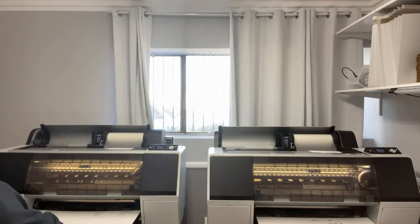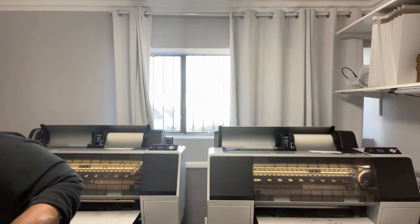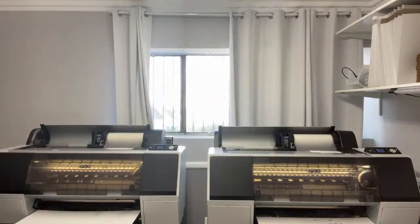So let's see. 1, 2, 3, 4, 5. Got 5 of those prints. So this is the You Are Enough. I like this transfer. I like these colors, actually. And then from my teacher friends, Peace, Love, Teach.